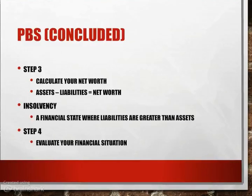Step 4 is we're going to evaluate the financial situation that you're currently in. Are we in insolvency? If so, how do we get out so that we end up with a positive net worth?